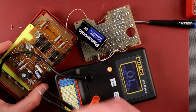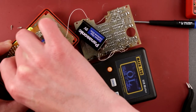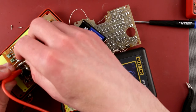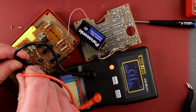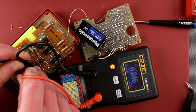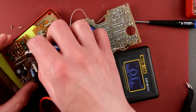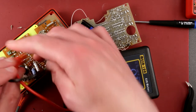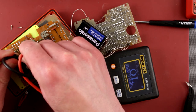Ah, this crap again, all conformally coated. Have to scrape it. Well, that's pretty good for the Rubicon, of course. So Rubicon is in tip-top shape, so that's awesome. Let's check this Soviet capacitor comrade over here. Let's see what this guy says. So polarity, I think, is this way. Maybe it's dead. It is dead ski.